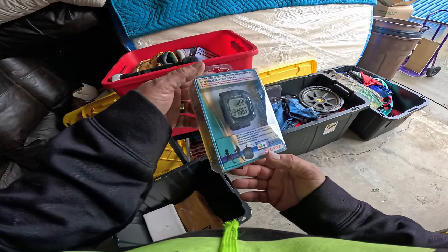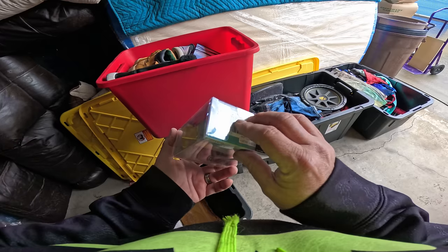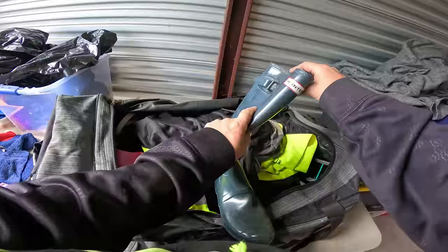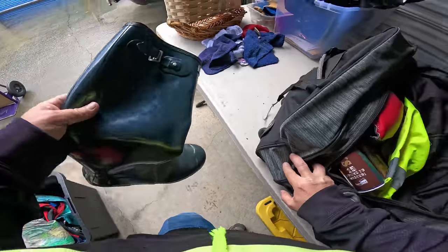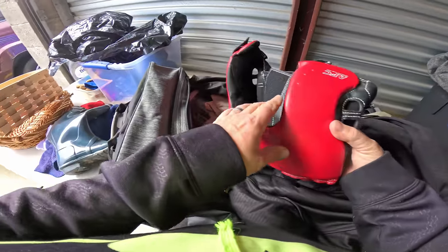And also found this last night, Craig Activity Tracker. Is it brand new? I don't know. Possibly brand new. Hunter. Those look like they're probably kind of expensive. US size 9. That's probably my size right there. I think they go over your shoes.